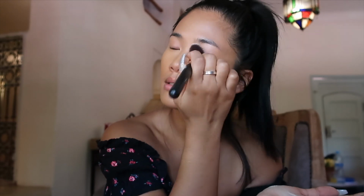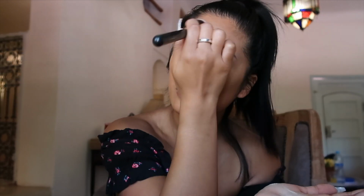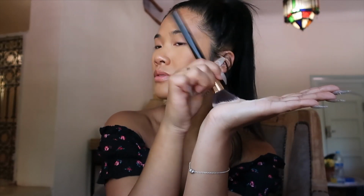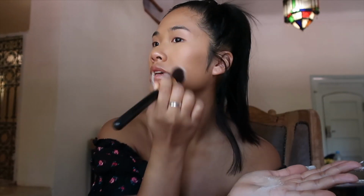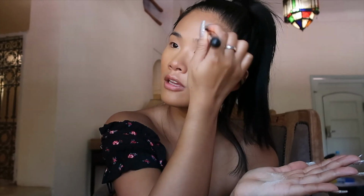I'm going to lightly put the powder lightly underneath my eyes, and then on my eyelids, on my forehead as well. And then again, picking up the powder from my hand and just gonna slowly layer. And then this is what's gonna help keep the foundation and concealer in place.